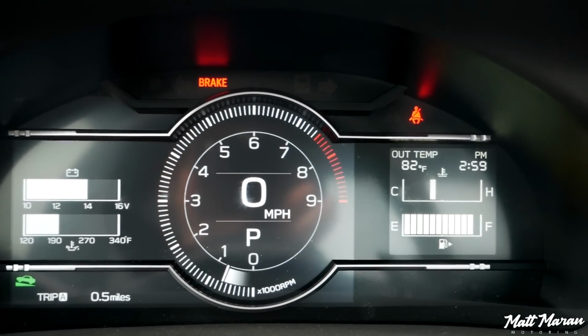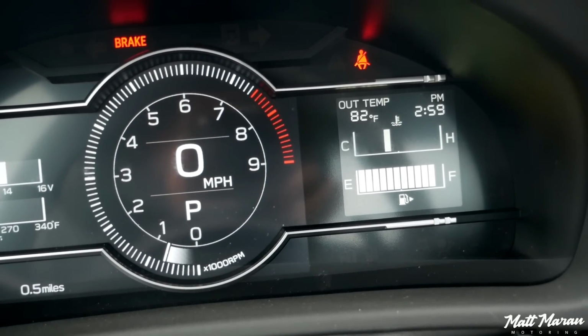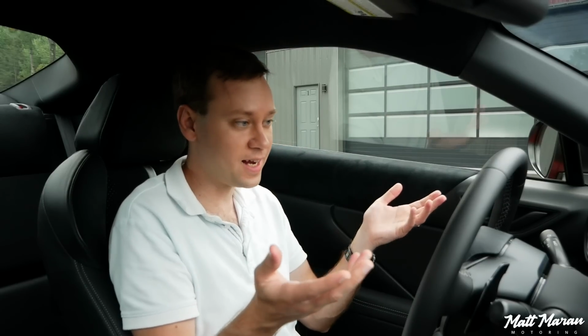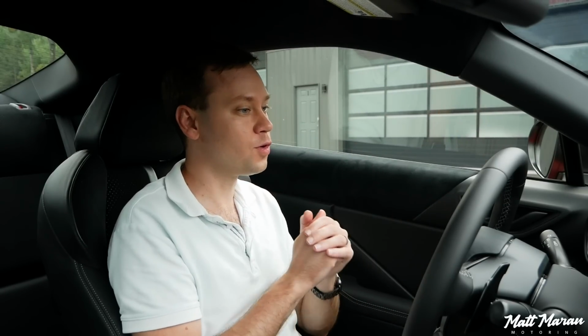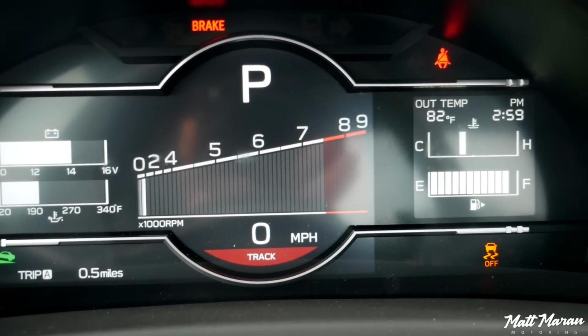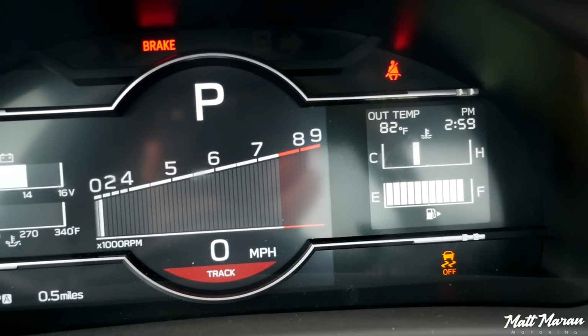You also will have an option to display your audio information, your safety information. Pretty simple, it isn't super high tech or anything, but it's great that they add digital gauges to a vehicle that is so affordable like this is. But it is really cool that you can put it into the track mode here, and then you just have a bar style tach there, which is a very cool touch.